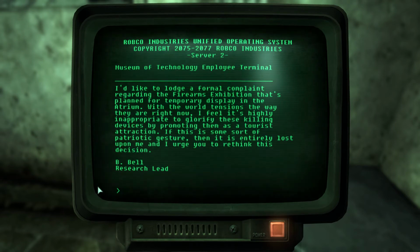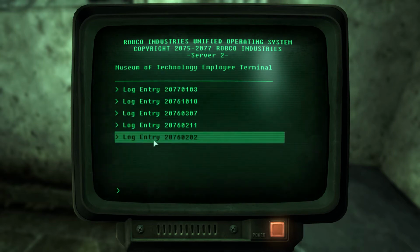Oh, that's kind of interesting. The Fallout world also has some of the same hot button issues that we're dealing with in our own world, right? It's like there's still two sides to the whole firearm debate. Some people are on one side and others are on another, and I think this is a little bit of evidence of that in the Fallout world.